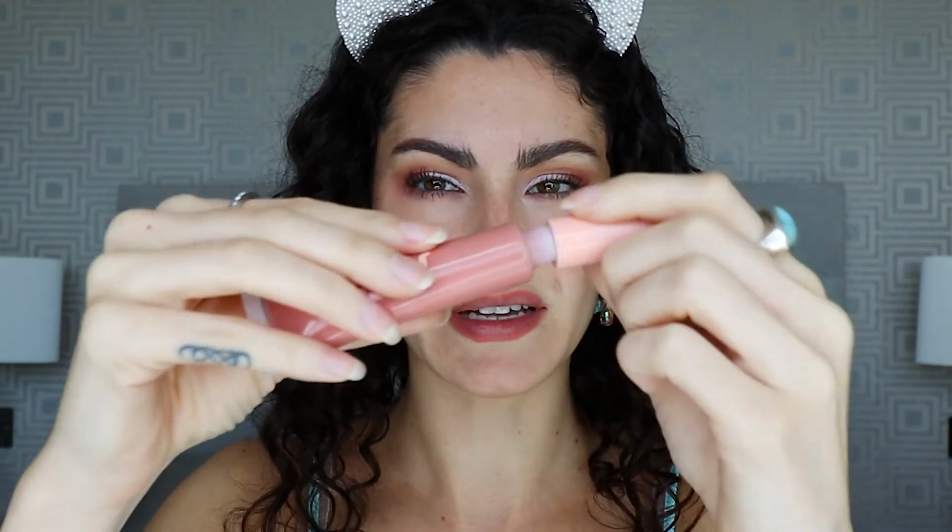Ooh, and it comes out with a doe foot. I was not expecting that. I thought it was gonna be a squeeze tube. Okay. Oh, wow. Oh my god, it smells amazing. I really need to pluck my upper lip too, and my eyebrows.